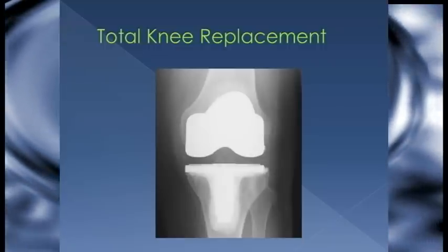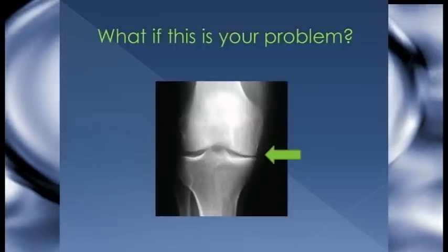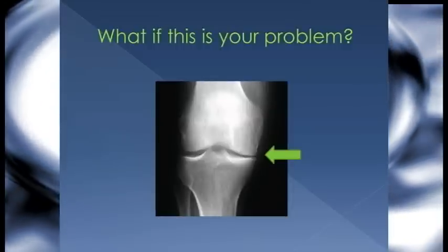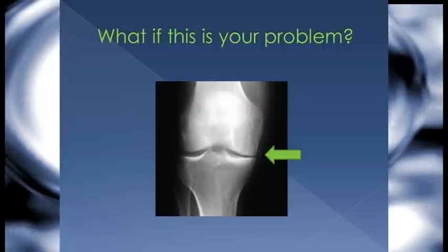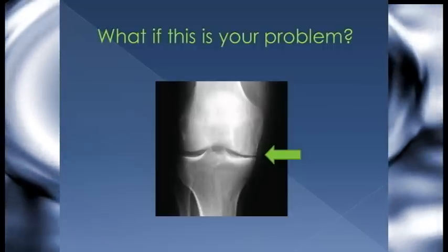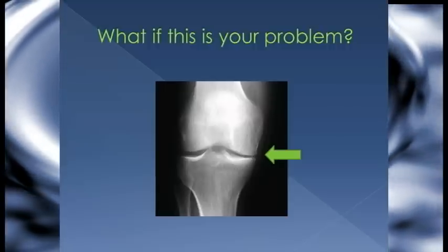So that's a total knee replacement, but what if you're a patient like we were just talking about that has a decent-looking x-ray? In this particular x-ray, the outer side of the knee joint looks very good. The inner side of the knee joint, however, is starting to show wear. You can see how the bones here are closer together than the bones on the outside part of the knee. So this is a person that has pain on the inner part of their knee with arthritis that, at least on x-ray, appears to be confined to the inner part of the knee.